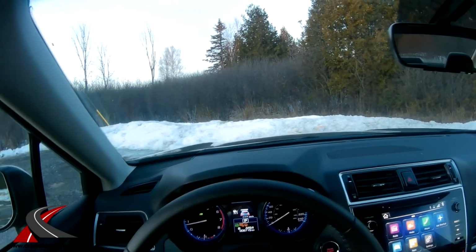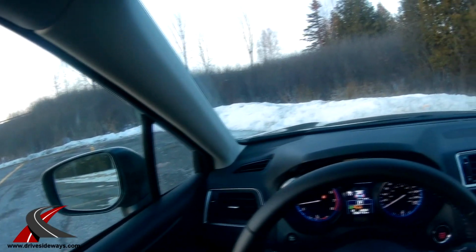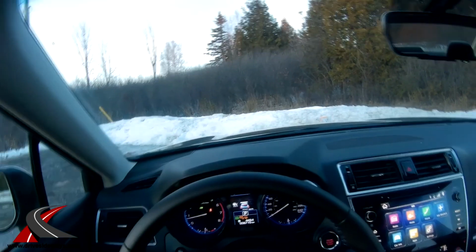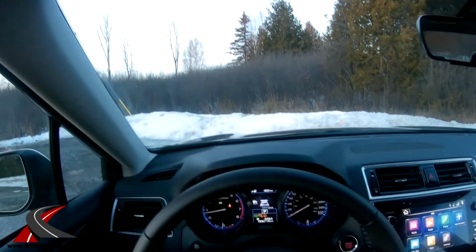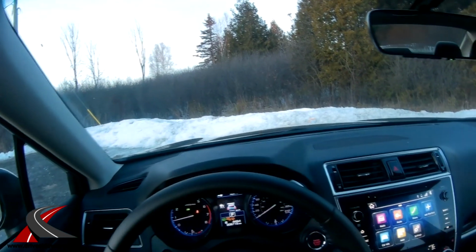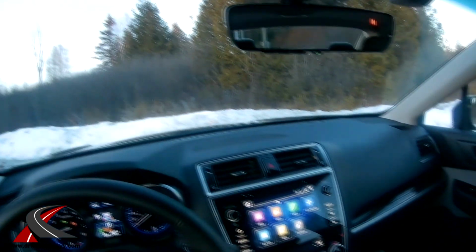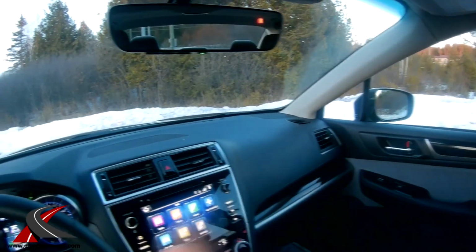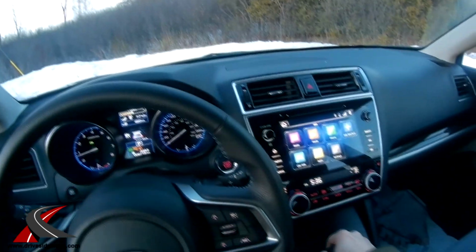But the new Camry, which I haven't driven, but I'm actually driving next week, is apparently worlds apart from every other mid-size sedan that's come out in a long time. I guess everybody's raving about it, so we'll see about that in a couple of weeks. So in the meantime, let's take this guy for a drive and talk about how it drives.